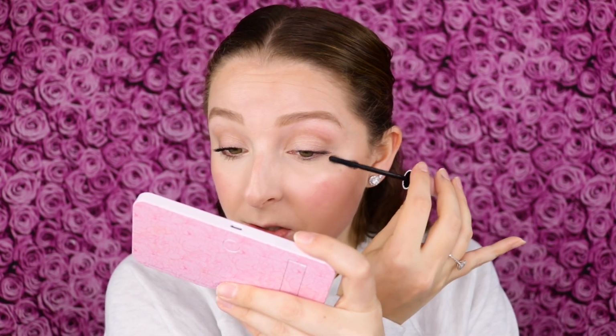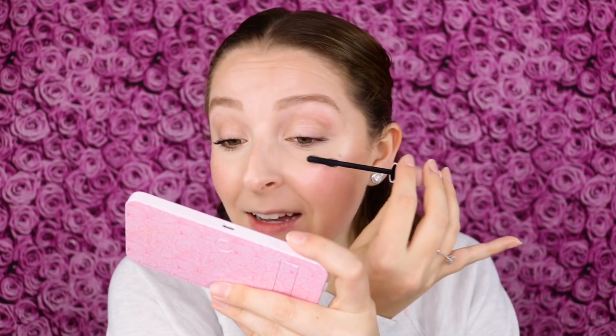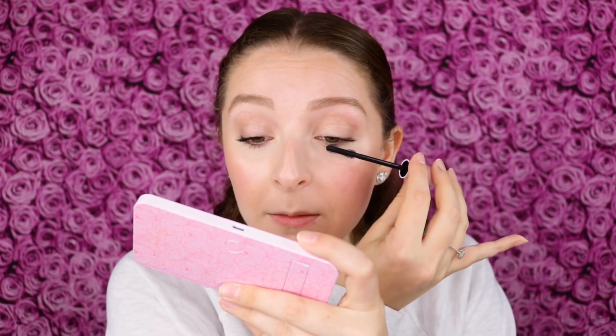And of course, so easy to apply and not messy, which is so refreshing for me to find in a mascara. And it does seem to work to tap on the ends of the lashes if you are like me and struggling to get it to stick on to the entire lash. At least it does seem to stick on pretty well if I do that technique.